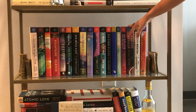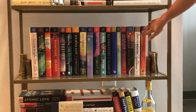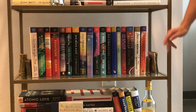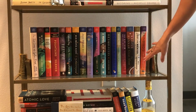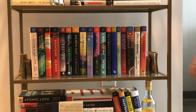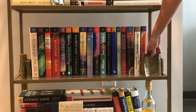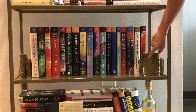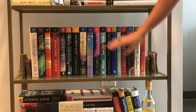This shelf is all Book of the Month books. Don't love having all of them have that little logo, but I still love most of these books, so I wanted to show them off. I tried to choose the really pretty colorful ones to put here, and I got these lovely bookends from an antique store as well. They can get really pricey, so be careful, but I absolutely love these little book ones. So I will go through and show you all of these.